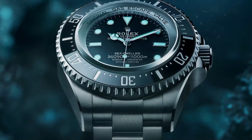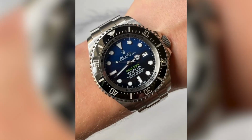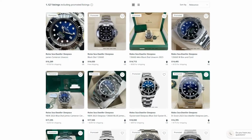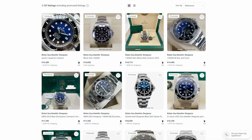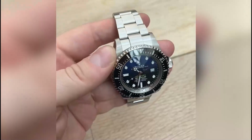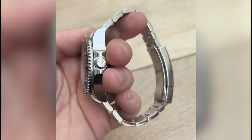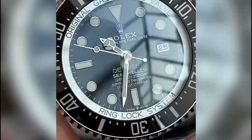If you're thinking about splurging on a fresh-out-the-box Deep Sea at retail, be ready to cough up $14,500. However, we did some snooping on Chrono24, and voila! We found a 2023 model in the US for as low as $12,500, with the average price dancing around $12,800. That's some serious pocket change you're saving.